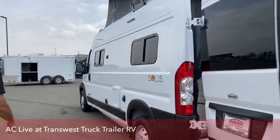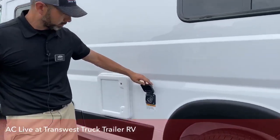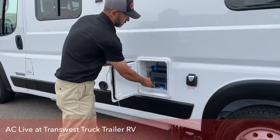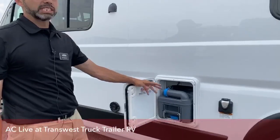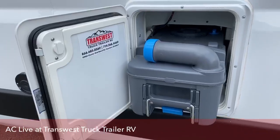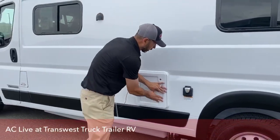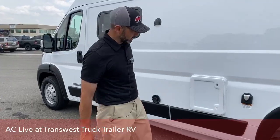On this side, you're going to have your 30 amp connection here for your shore power. Your cassette toilet. Again, really easy to use, really easy to take care of. You can take this out and dump it into a porta potty or another toilet. As you can see, it's housed inside the coach. So as far as extended season stays, it comes in really handy.